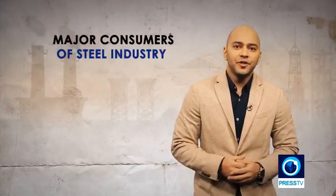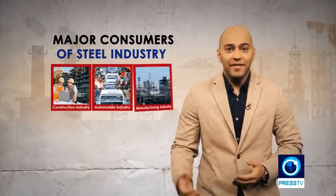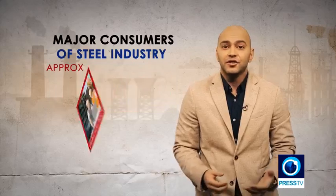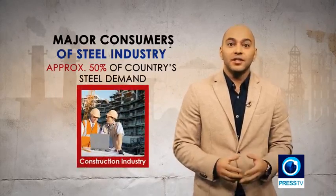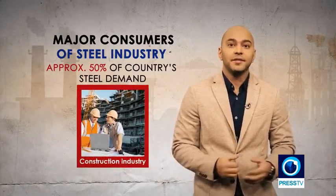The major consumers in this market are the construction industry, automobile industry, and manufacturing industry. These sectors are heavy down-the-line customers of the steel industry, which uses iron. Just around half of domestic steel demand goes to the construction industry. Some industries use more steel than others.